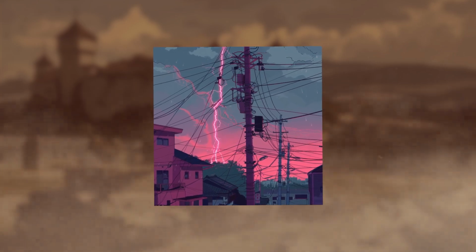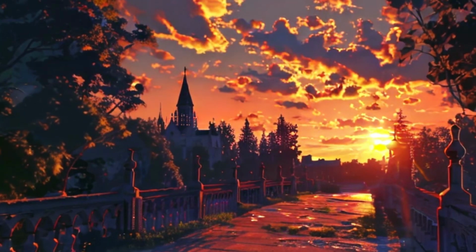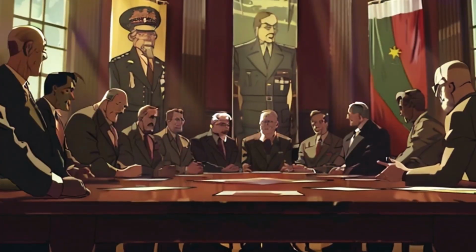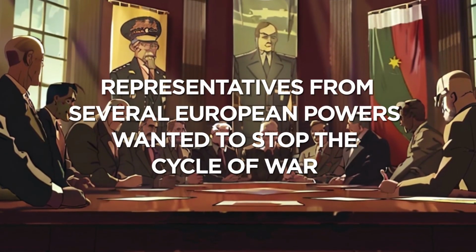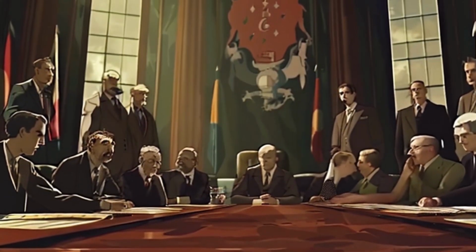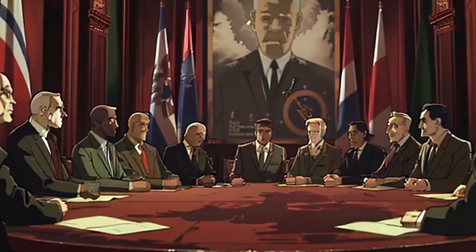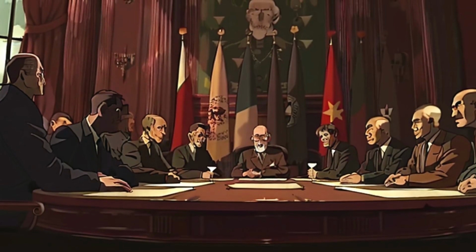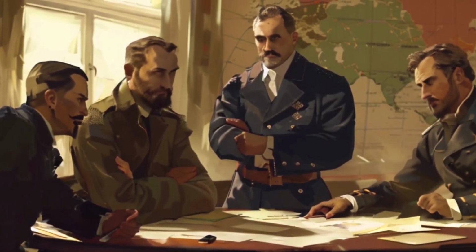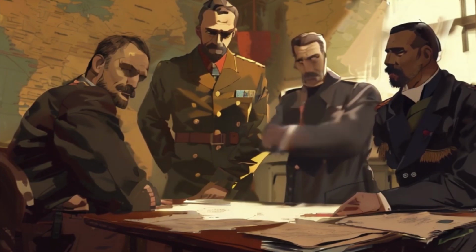For centuries, European empires and kingdoms constantly fought each other over land, colonies, religion, resources, and power struggles. This led to frequent changes in borders across the continent. However, after French Emperor Napoleon Bonaparte, who had conquered much of Europe, was defeated, representatives from several European powers wanted to stop the cycle of war. They met in Vienna in 1814 and 1815 to make a plan for peace. What emerged was a set of agreements known as the Concert of Europe, aiming to maintain peace by supporting existing ruling families instead of revolutionary movements.